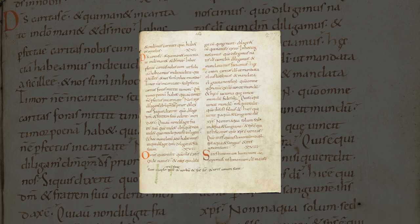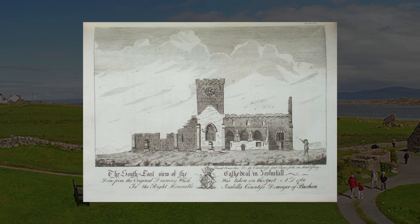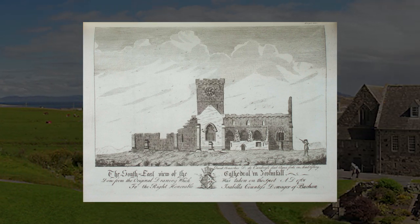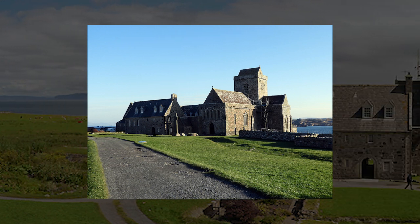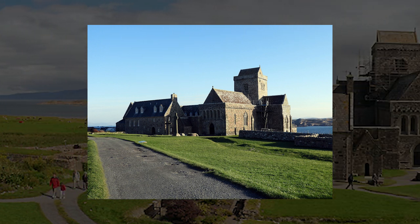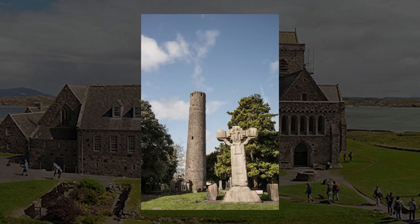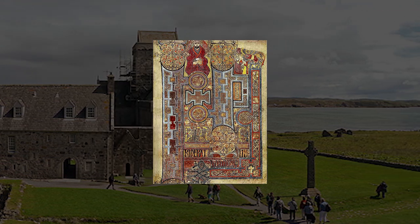The Book of Kells contains the four Gospels in Latin. It was likely produced around AD 800 in a monastery on the western Scottish island of Iona, though this location is disputed. When Vikings raided the island in 806, killing dozens, the monks fled to the monastery at Kells in Ireland. They presumably took the manuscript with them.